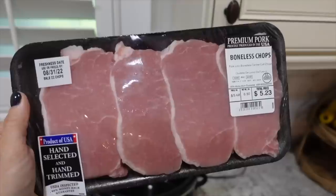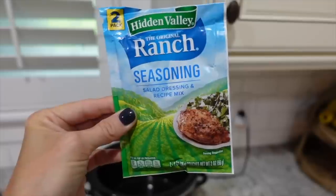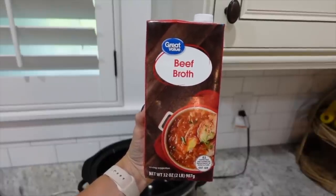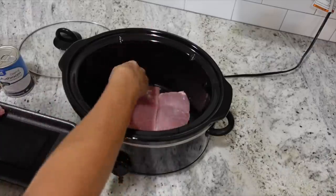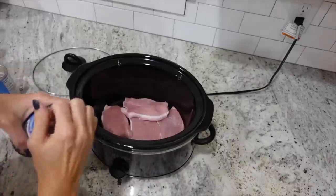And this was so easy. It's just pork chops, and you make a gravy with the cream of mushroom soup, some ranch seasoning, and some beef broth. You just pour all of that into the crock pot. I did have two cans of cream of mushroom, but I did not need that much, so I only used one can.